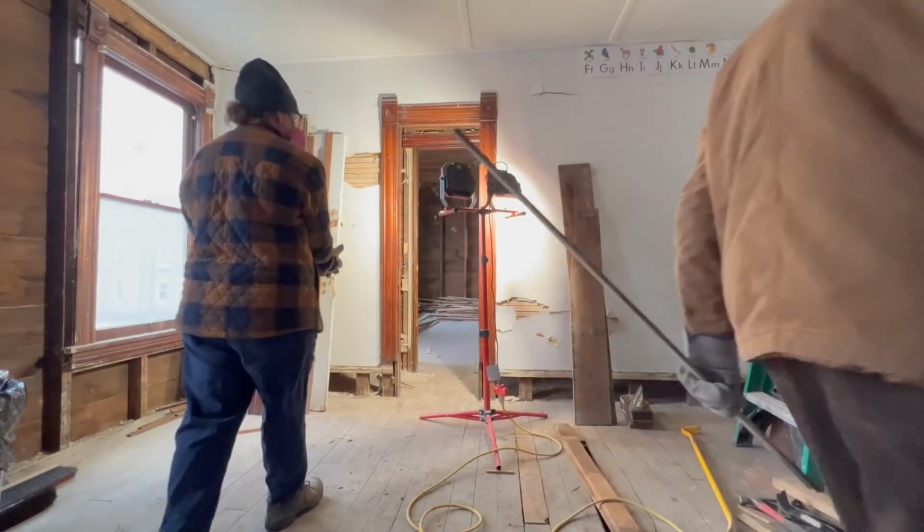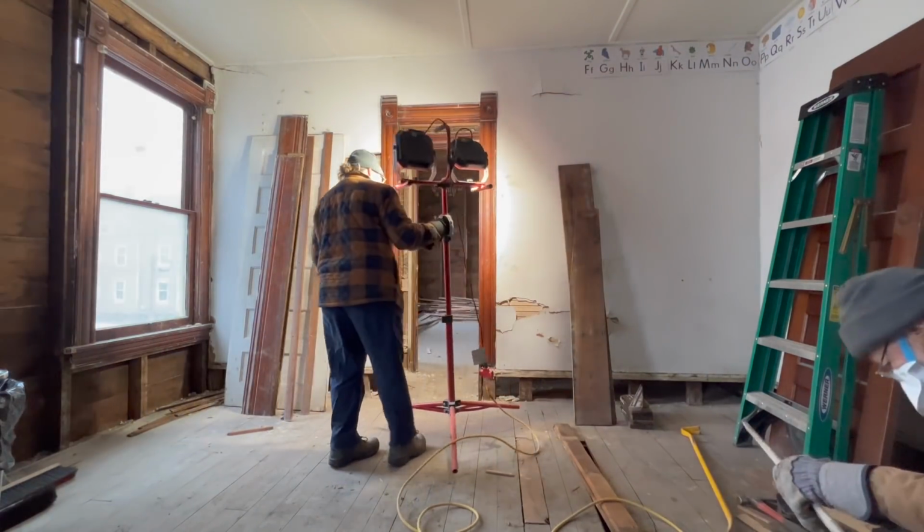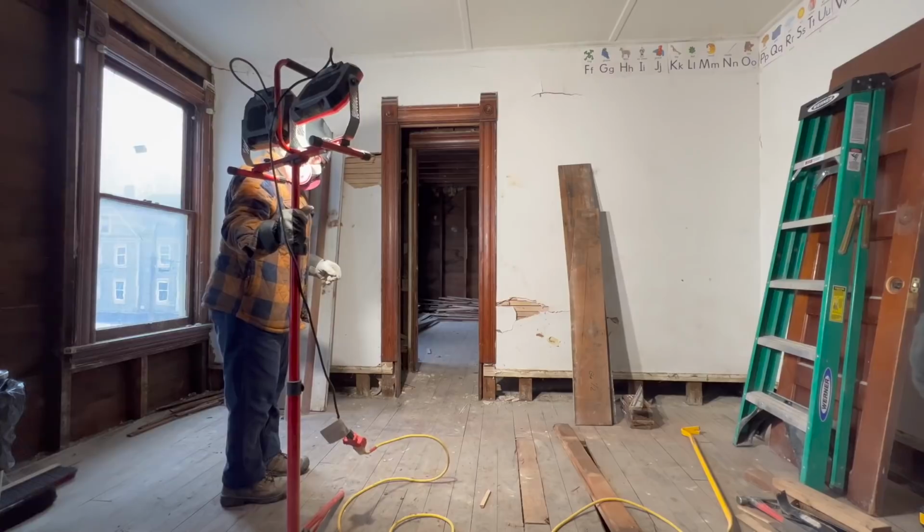It's time to remove this beautiful door trim so we can close up this side of the wall and take down the other wall in the primary bedroom.